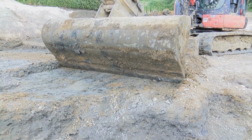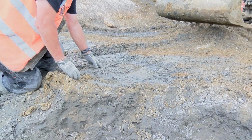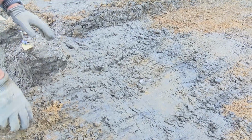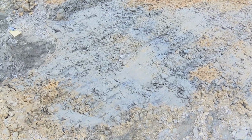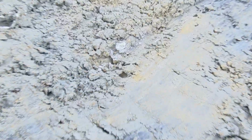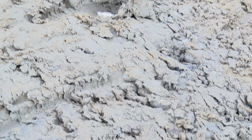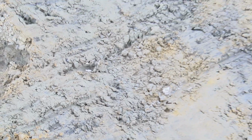But as you can see, we're just going into a very fine layer of silt, and there are lots of remains of fossilized ice age mussel shells that were living in the bed of the river 214,000 years ago. And we're also hoping that mixed in with this sediment are the bones and teeth of the ice age mammals that were around at the time.